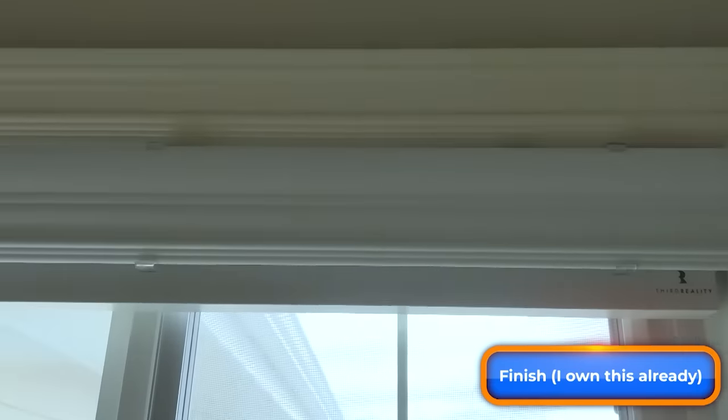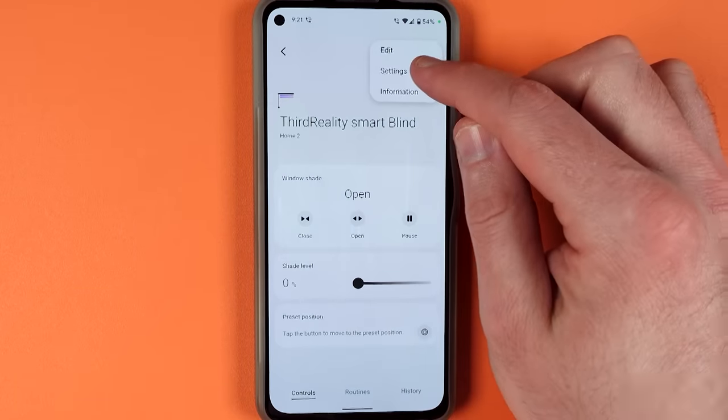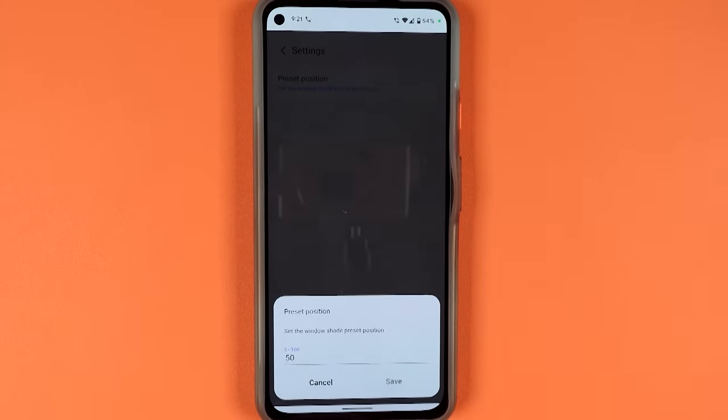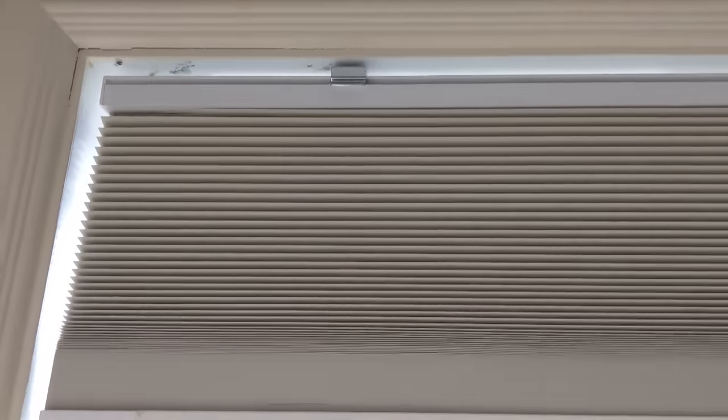The automation options are what you would expect from a set of blinds, or at least what I expect, and I like that within SmartThings, I was able to set a preset position. So it's not just controlling by percentage, but you get one of these little extra preset positions that you can kind of send it back to at any time.